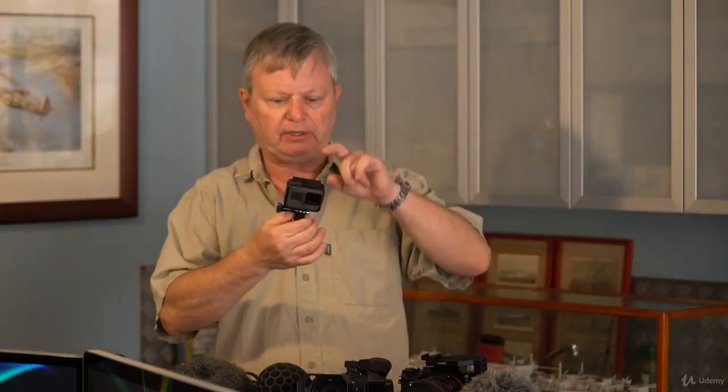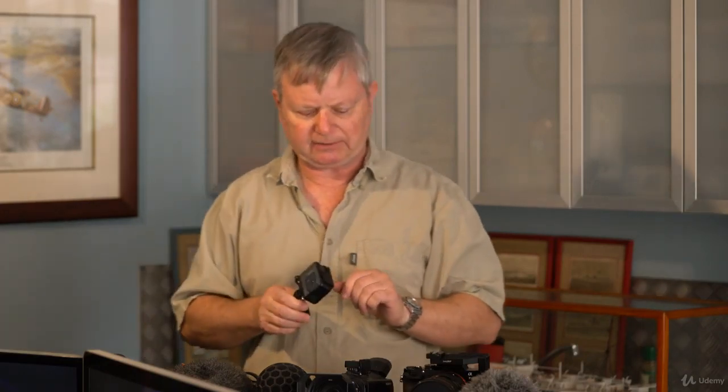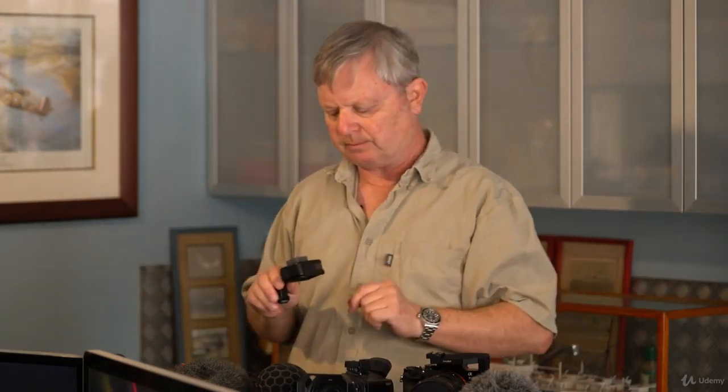I'll set it on daylight, and I will also find that they'll never match perfectly. Even my one Sony and the other Sony shooting this don't match each other absolutely perfectly. Close, but not exactly the same. That you can fix in post.